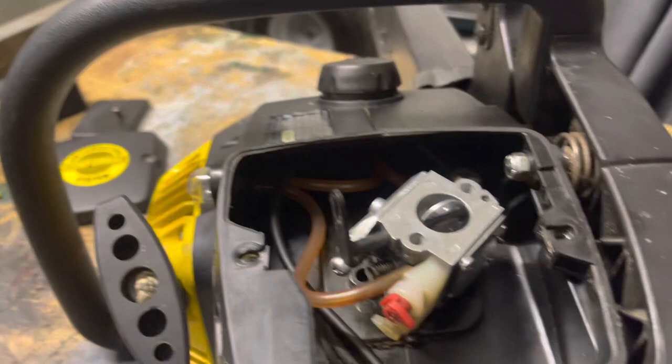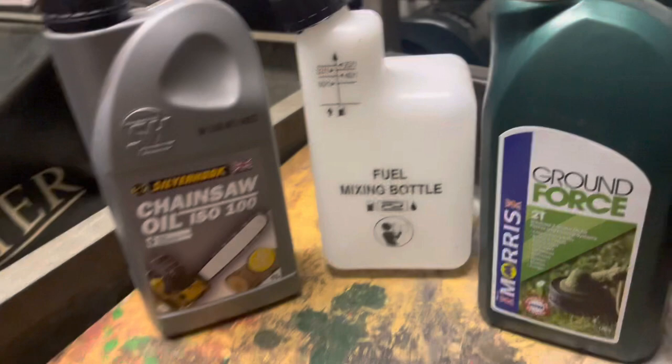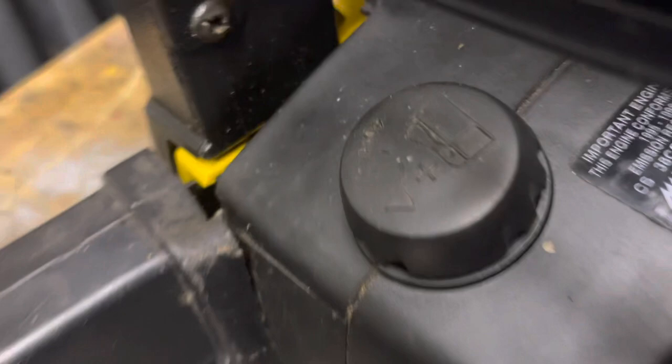So let me get this all put back together. Nice, easy. It only took me about 5 seconds to take it apart. So yeah. So we've got the new mixing bottle, chain oil and two-stroke oil. Dad's got some, but I thought I'd get my own. I'm always buying something, chainsaws and bits and bobs. So I thought we'd get some of my own. So yeah, this is actually 40 to 1.